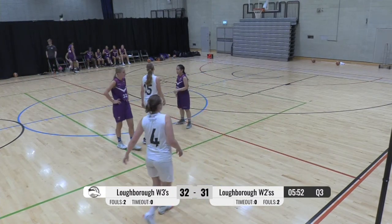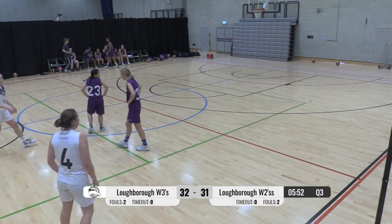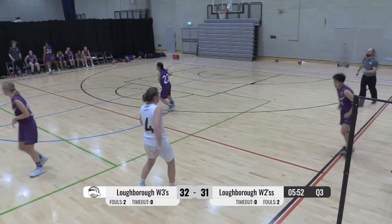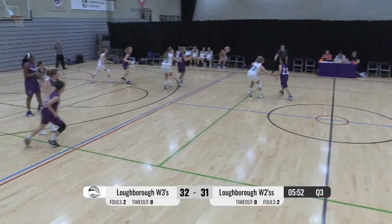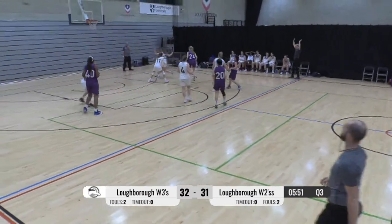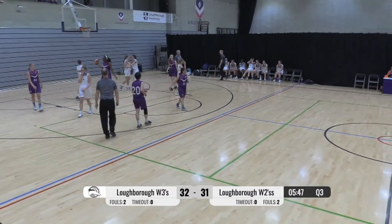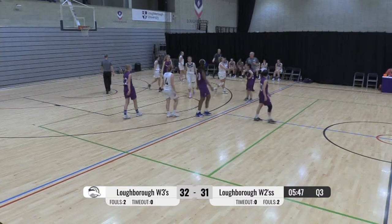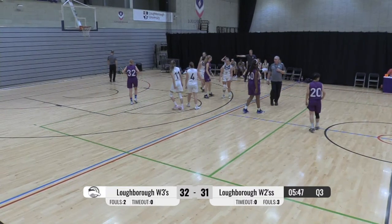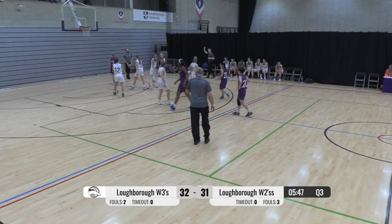But the women's 2's are continuously pressing, making it hard for the guard players to push the ball up. We also have Davies and Palmer checking in for the women's 2's. Quick substitution just before the ball was inbounded. And a foul on the floor is called, blocking foul. And the ball will be taken at the end line.